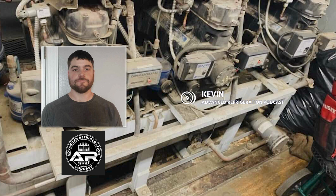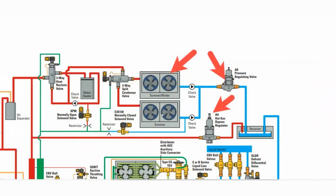It would be so massively oversized, we would never need it. So what we do is we split the condenser in half. We do this with splitting controls so that we have a three-way valve in this picture. So in this example, this three-way valve, when it's de-energized, it allows refrigerant to go to both sides of the condenser. The plunger is down. Or I'm sorry, it's up, and it's allowing everything to go.